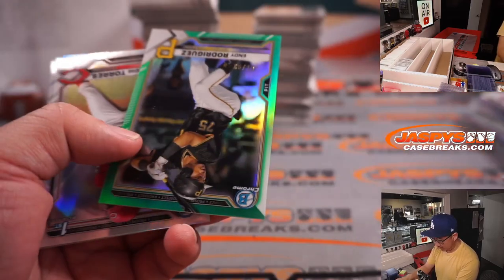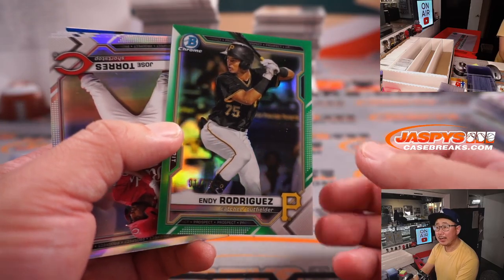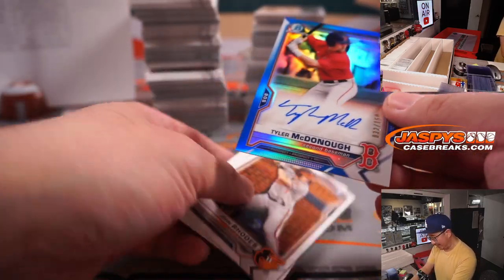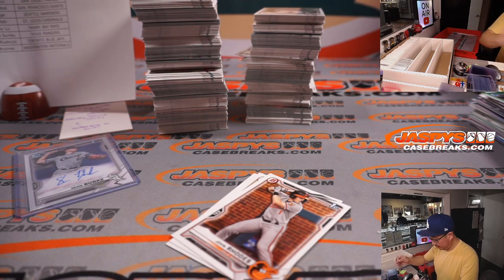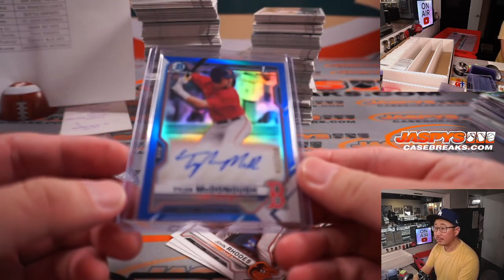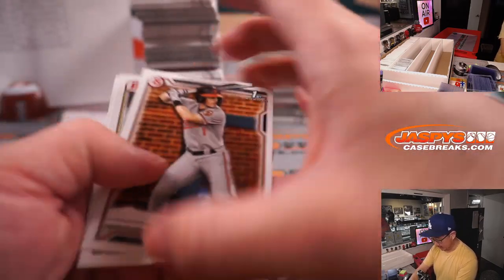We got Andy Rodriguez, green to 99. One out of 99. And we got another Tyler McDonough autograph for the Red Sox. 32 out of 150. Thomas Fife. Nice one, Fife. You know, third round pick.